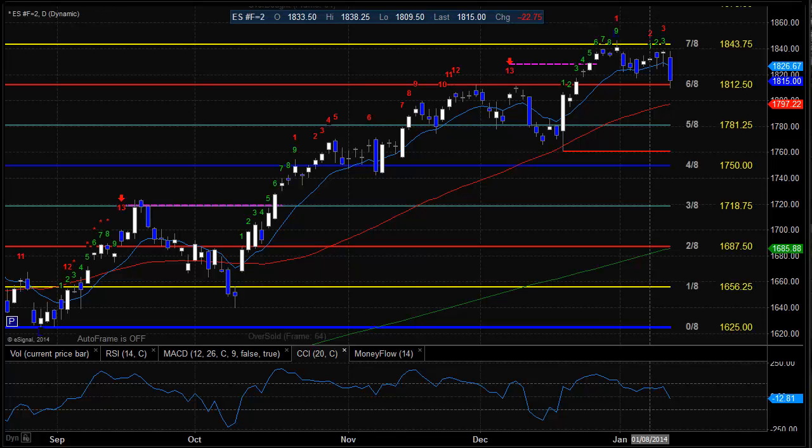Now here's the ES side, which actually looks quite a bit like the NASDAQ side. We had the 10 EMA breach today. We still have that 9-13-9 pattern in place, which is definitely bearish and really kind of culminates this extended run to the upside. 50 DMA is going to be next support if we lose this 6/8 level here.